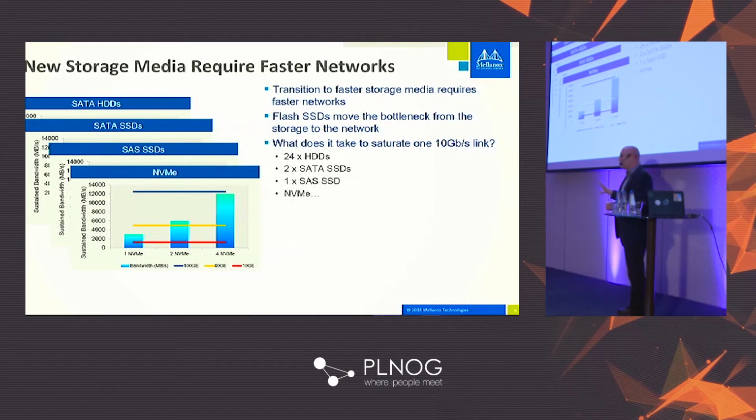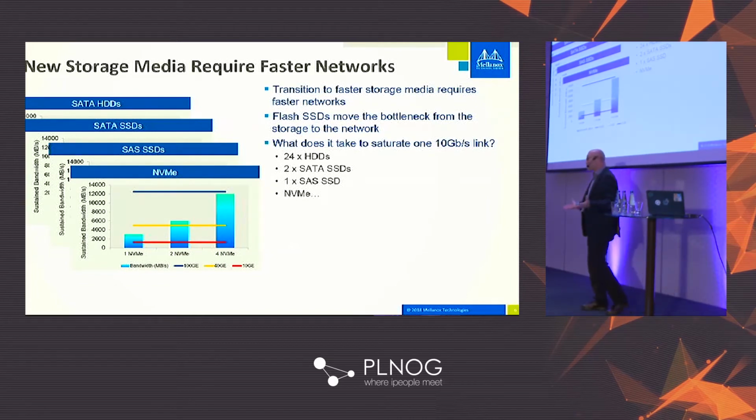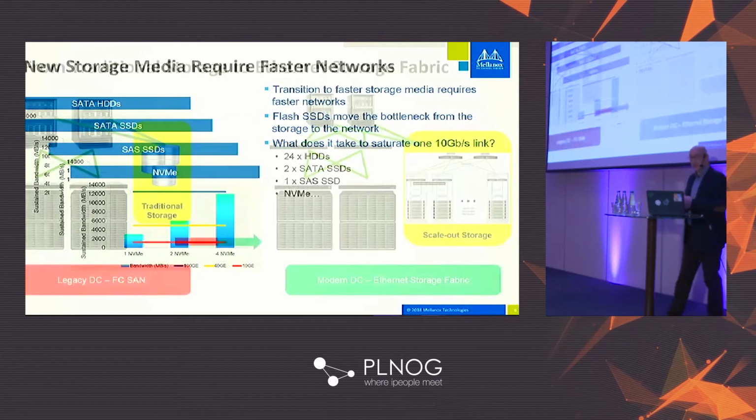Is any one of you already evaluating NVMe storage solutions? You are? What is your experience? You need fast network, don't you? Yeah. It is nice. It's a nice solution. It's a very efficient solution, but you need faster networks.